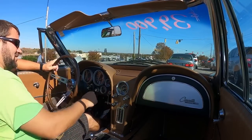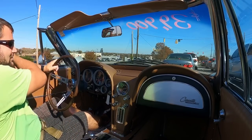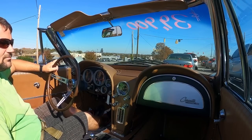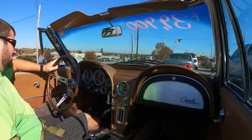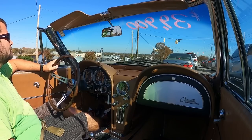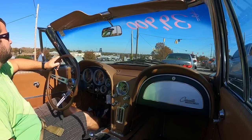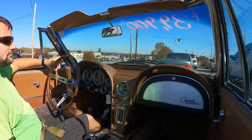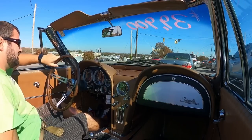Engine temperature is working. It's right there at 175. Clock has not stopped ticking. That's pretty cool. Nice clean glove box. Shuts easy. It looks like it had a fresh oil change. So far, so good on this one.